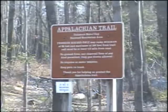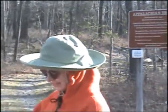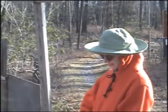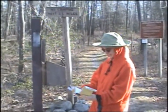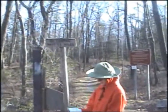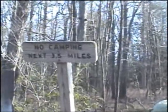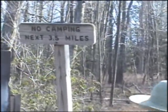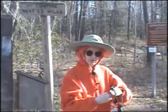Well, we have a log thing here. Days on the trail. I think the logbook is full. Logbook is totally full. They didn't put a new logbook.